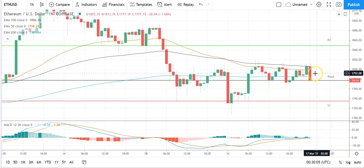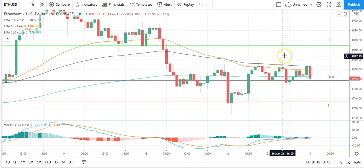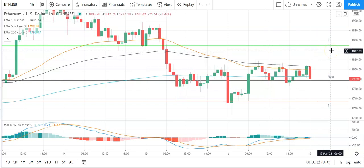On the EMAs, 50 has pulled back marginally from the 100 and closed in on the 200, also bearish. So key through the early part of the day, avoid a fall through the pivot at 1777 and break out from yesterday's high. It was at 1819.2 to bring resistance levels into play. Failure to do that and support levels will be in play.